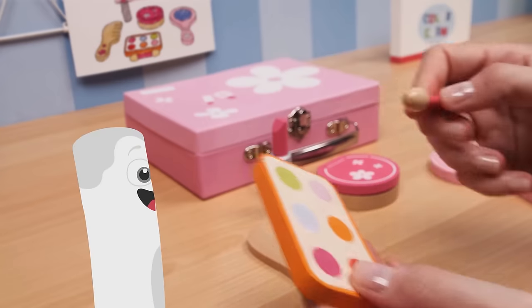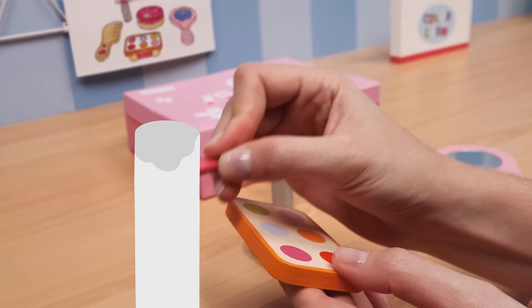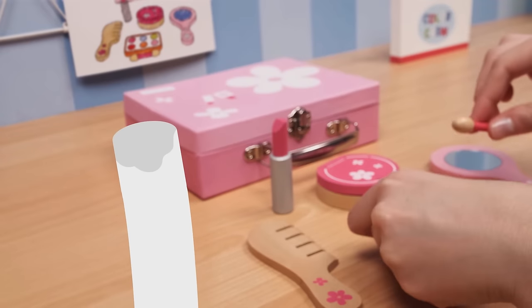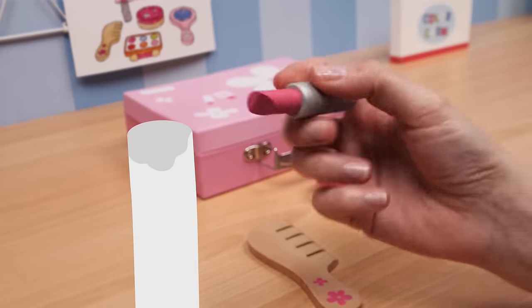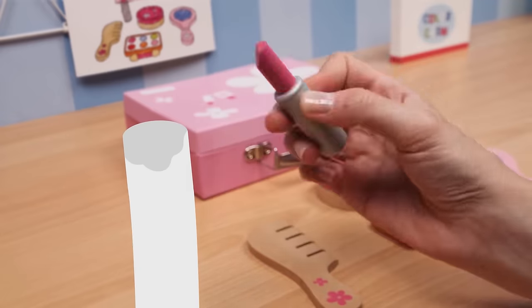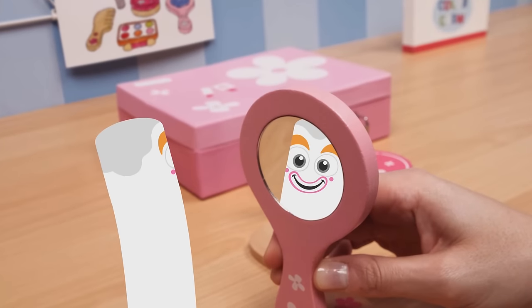Makeover time. Come here. And a little lipstick. Perfect. Take a look. Wow. Beautiful.